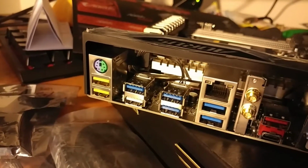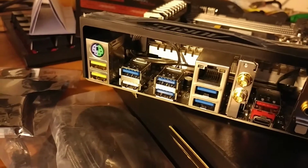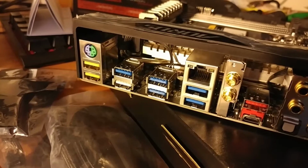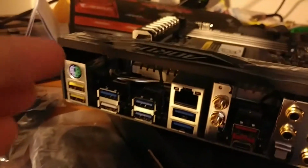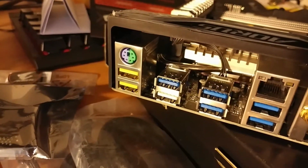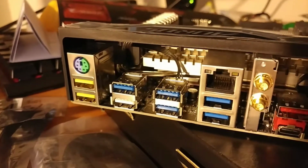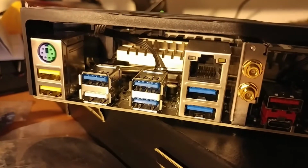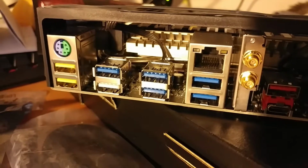So we've got the old PS/2 mouse and keyboard port, but you still use that once in a while when you have a problem or you can't boot the machine up or it's not detecting your USB keyboard. You still need that, so that's our connection there. I believe those are USB 3.1 sockets. We've got some regular USB 3.0 sockets. I don't know if any of those are eSATA anymore. They all look like USB to me, so I don't think they are.